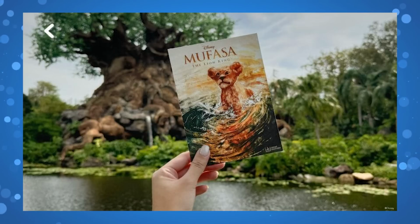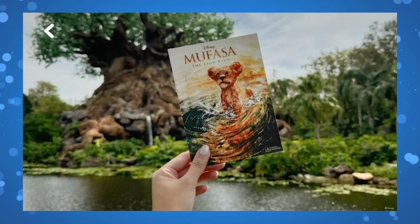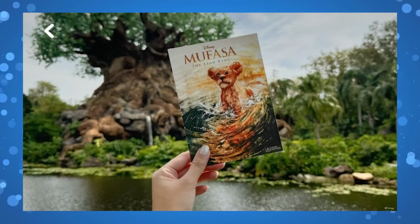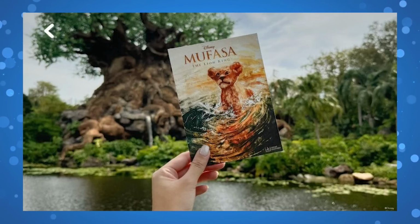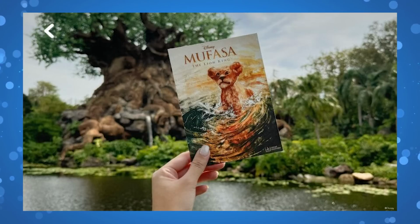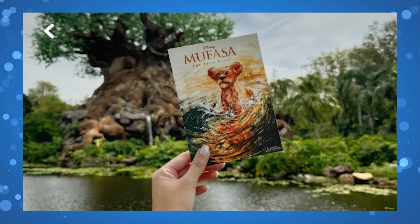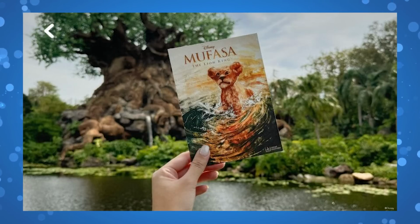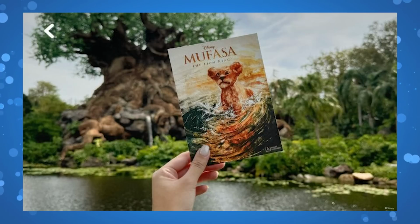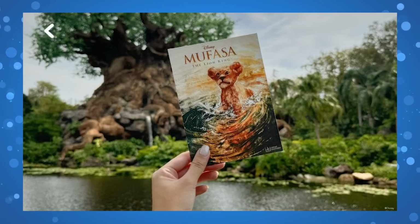Pass holders can pick up the postcard December 8th through the 18th at Chester and Hester's Dinosaur Treasures before it closes. And it'll be available during normal operating hours. There's a limit of 1 postcard per pass holder, and the pass holder must be present and show their annual pass via card, MagicBand, Magic Mobile Pass, or My Disney Experience app, plus a government-issued photo ID. And postcards are available while supplies last.